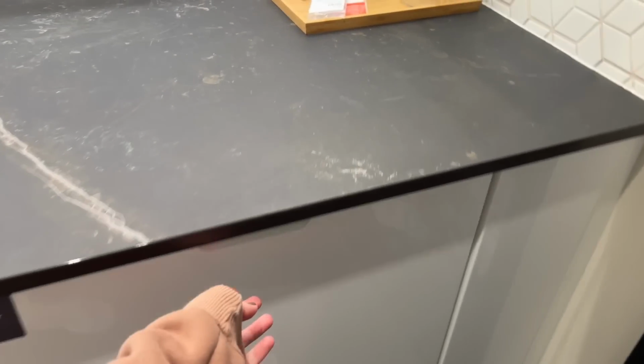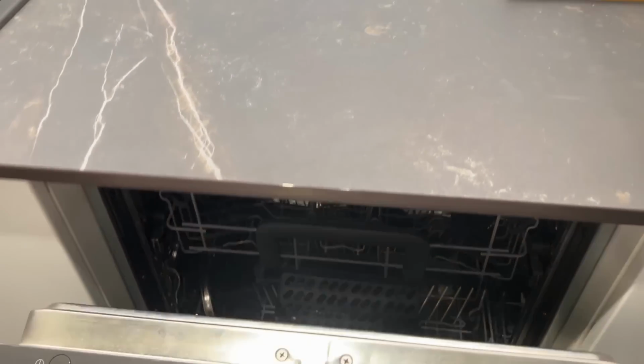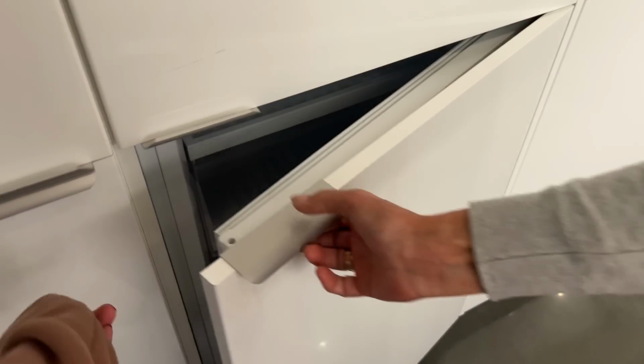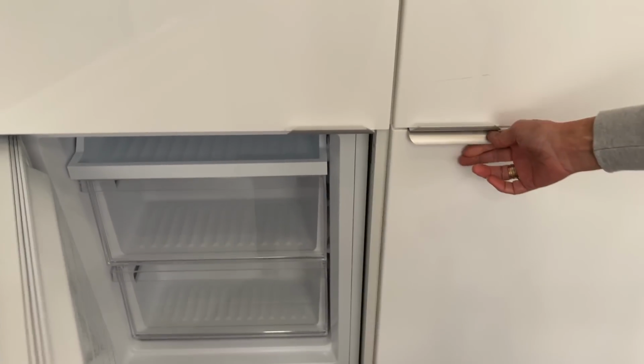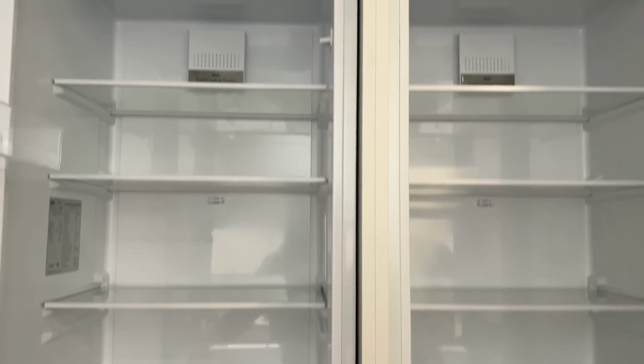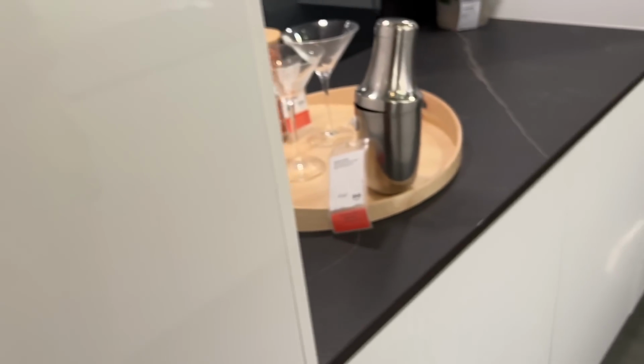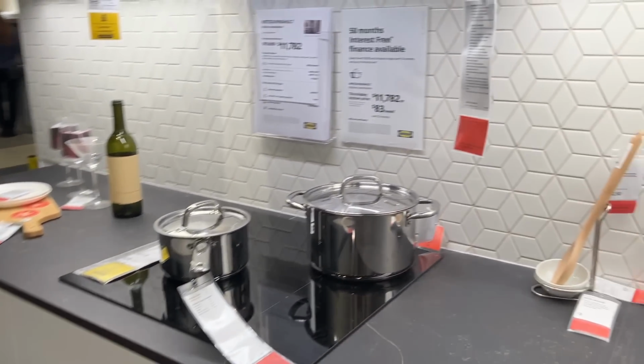This is an integrated dishwasher. Oh, very good. I love it. Well done, IKEA. Something here. That's a fridge. Oh, it's a double door fridge. You're fancy. It's not a double door fridge. It's just two fridges. Okay. All right. I love it, IKEA. Good job. I would have this in my house.